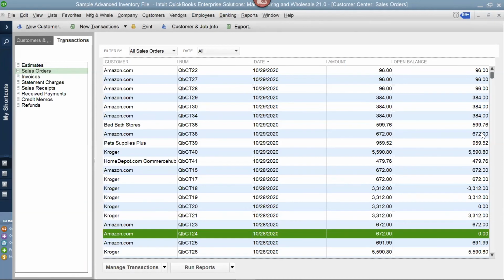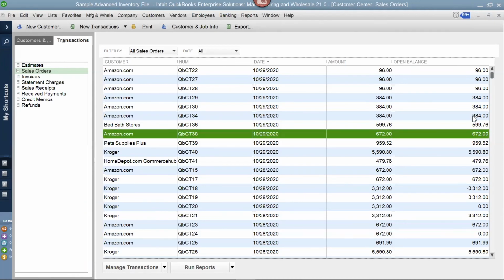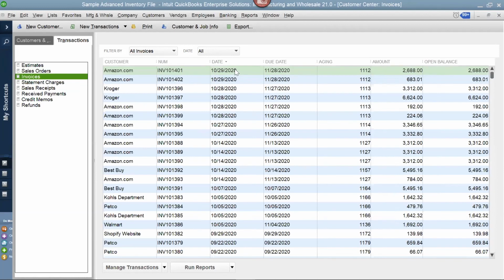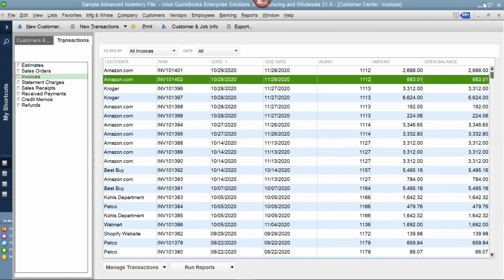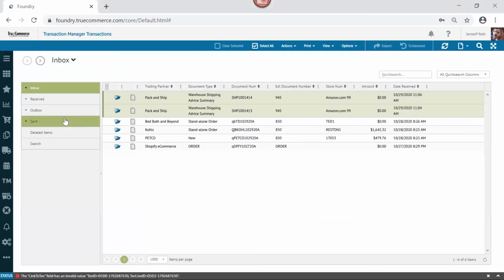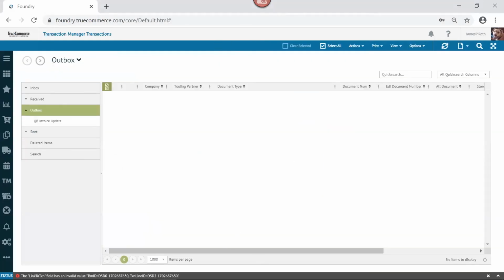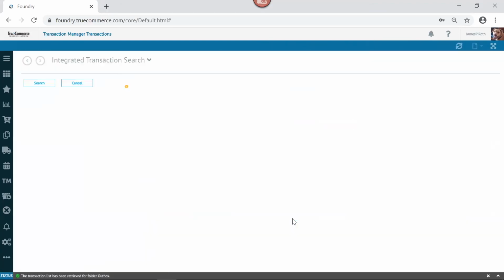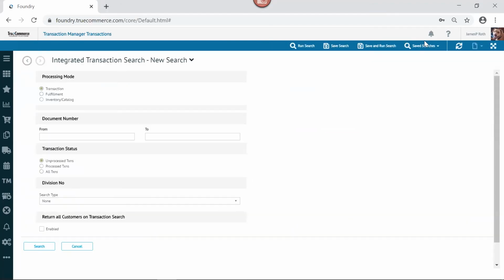Okay, so what we're doing now is creating invoices based on what you said you shipped. All right, so now invoices are captured, invoices are created. If I go to my invoice list, right, you'll see invoices ready to go. Sending invoices out, very much like sending inventory levels out. The inventory levels and the invoices can go out automatically, or you can press import.